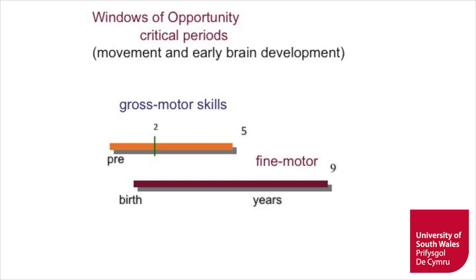little further. So focusing on those windows of opportunity of critical or sensitive periods of development, in early brain development you can see for gross motor skills an optimal point from 2 to 5, and obviously you can see key periods from birth to 9 years for fine motor skills. So it's around when we are actually honing in on key skills that they're going to need to take part in sport. As I said, we're going to look at these windows of opportunity when we move on to the session on fundamental movement skills.